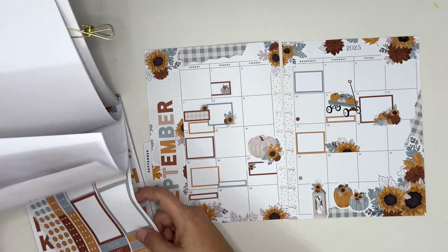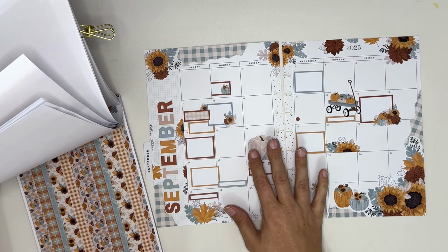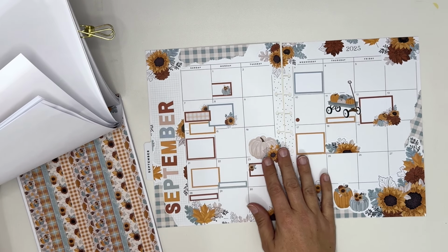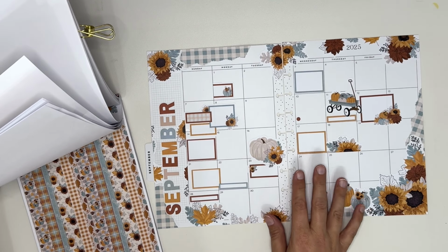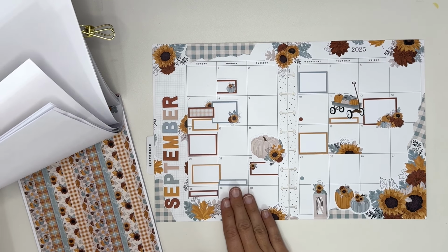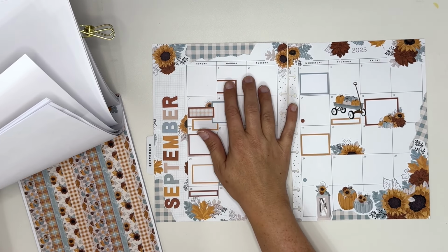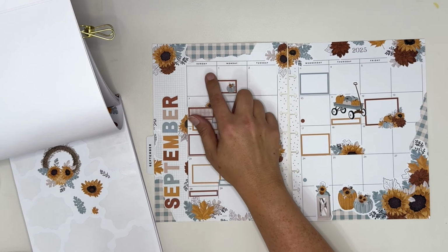Let's look at the washi tape strips just in case. I like to use the washi tape strips on these spreads to indicate trips, and I'm not doing any trips this month, so I'm probably not going to do that. I feel like maybe it needs a little something else up here, not much, but let's just see what we have. Maybe something right in here.